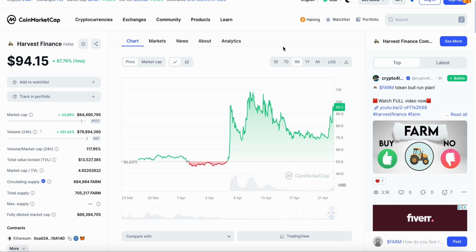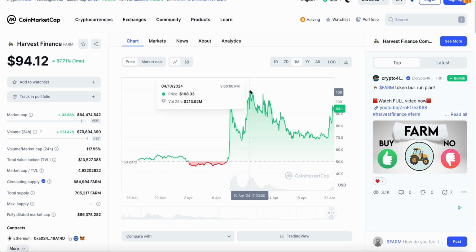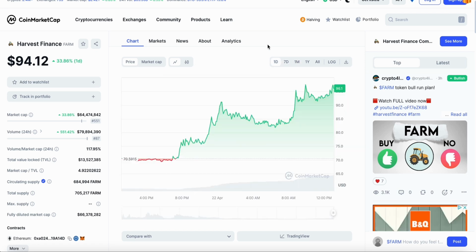And over the month it is a massive 87%, with major pumps here earlier on in April, as you guys can see, heading over the $107 mark. But yeah, this is my take and my prediction on Harvest Finance, guys.